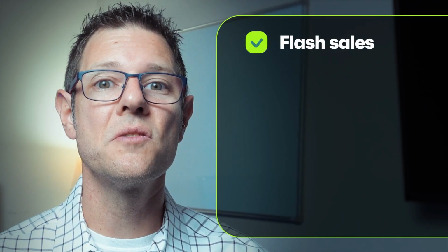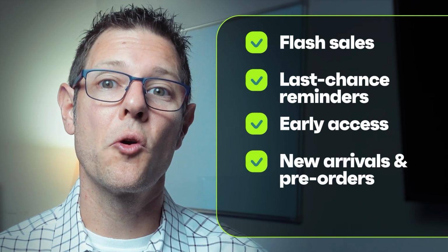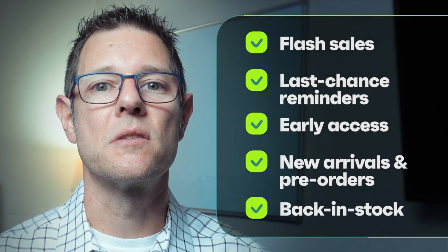Now there you have it, 5 types of SMS messages you can add to your texting arsenal, which include flash sales, last chance reminders, early access, new arrivals and pre-orders, and back in stock messages. Creating messages like this will give your SMS program variety and increase your sales. And it's so easy to do.